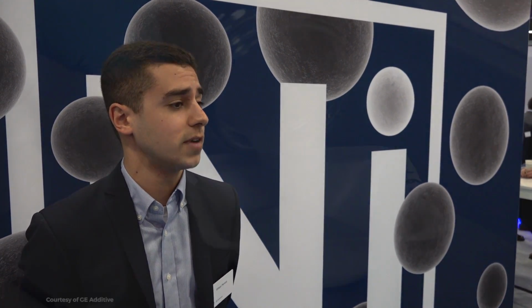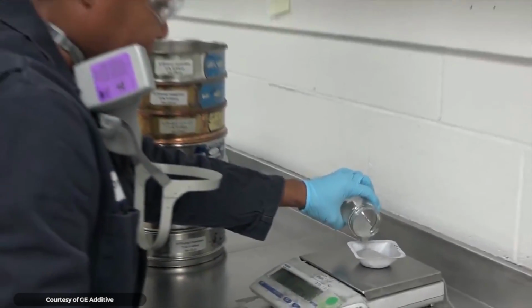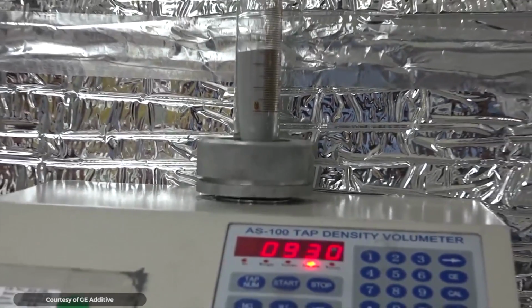For one, powders are required to exhibit excellent flowability and a high packing density with laser powder bed technology, for example. And this is what makes AP&C powders unique, is their ability to flow very well and pack very well on the powder bed. And this is due to the sphericity and the minimal satellite content present in AP&C powders.